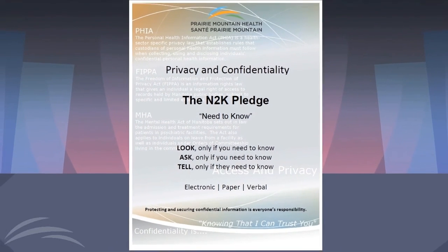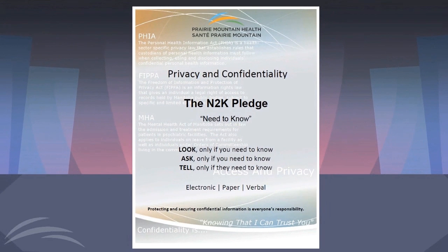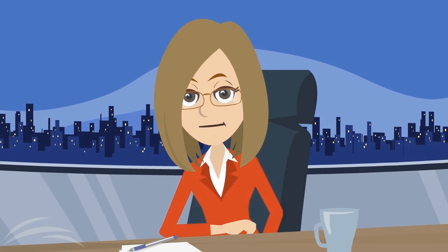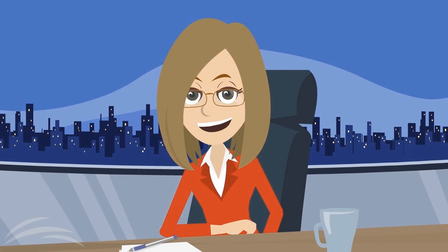N2K. This is what it comes down to, and if you're unsure whether or not you should share, use, or access confidential information, reach out to your manager or to the Access and Privacy Department. Some of you may be wondering where all these rules and regulations come from. Isn't that the kind of thing everyone spends their time thinking about?